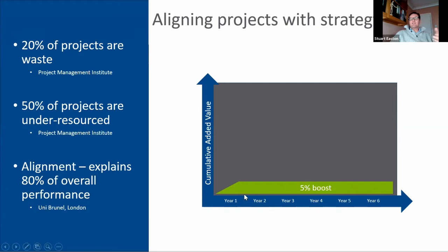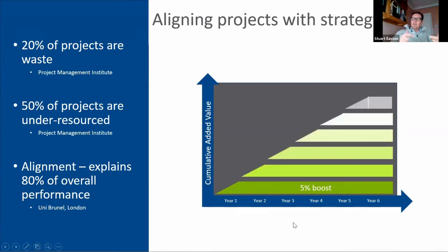So if you put in a new IT system and it saves you $1 million a year, it's going to save you $1 million this year, and $1 million next year, and $1 million the year after, and $1 million the year after, right? So that's nice, that's good value. But of course, if you do that the next year again, and each year you add 5%, by the time you get 5-6 years down the line, you're actually, as an organization, getting 30% more value from the investment that you've made over that time.